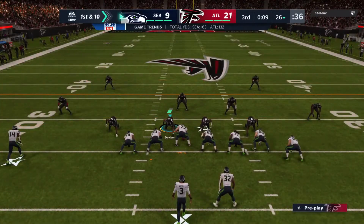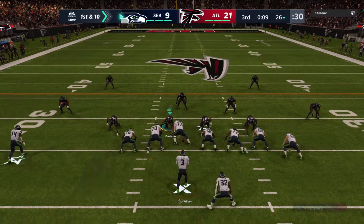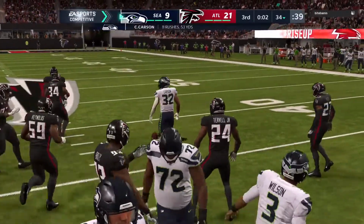Coming to the line here to begin their next drive, the Seahawks offense. Here's a handoff to Carson to begin the drive. And they'll get him down after a pickup of 8, 2nd and 2.